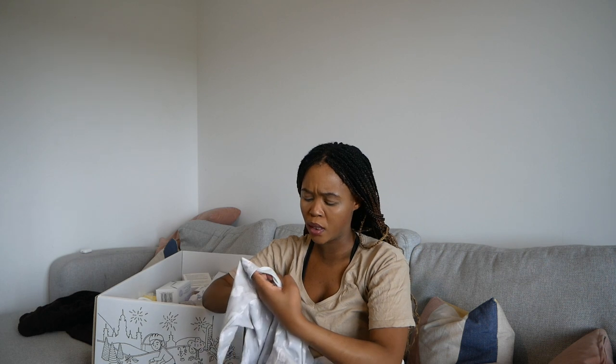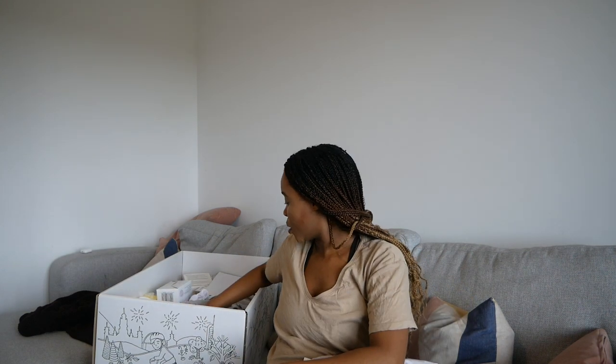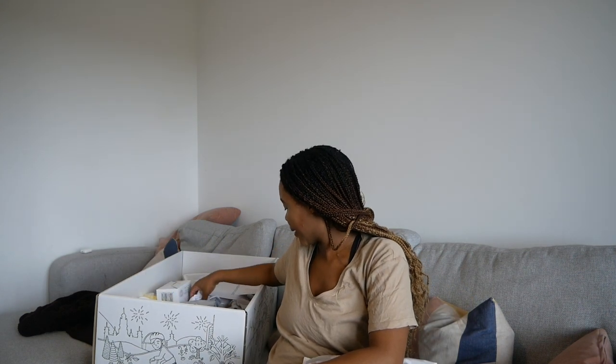2 to 3, 2 to 6, what? No, okay, oh, they went according to weight. 18 kg. I don't know when my baby will be 18 kg, but I sure hope it's not in my belly.